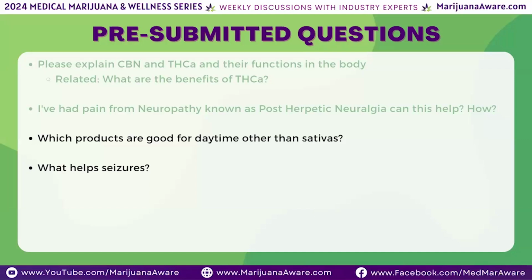But always keep in mind that the byproduct or the end result after your medicine wears off is that you will become drowsy and or tired. That's a sign that you might want to take another dose of that same product to kind of lift you back up. Cool. Last question is, what helps with seizures?